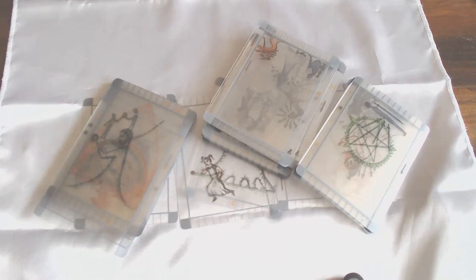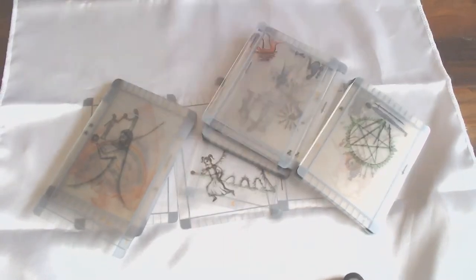I did have a lot of positive reactions with this deck. It's a beautiful deck, and I'm going to show you a different way of reading the cards in a different kind of spread. I hope you will enjoy it as much as last week.